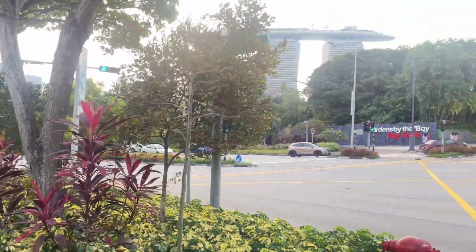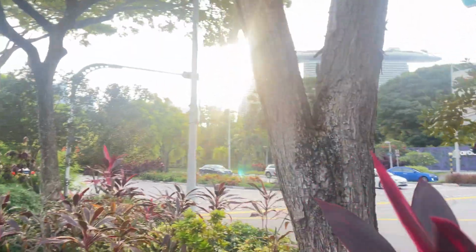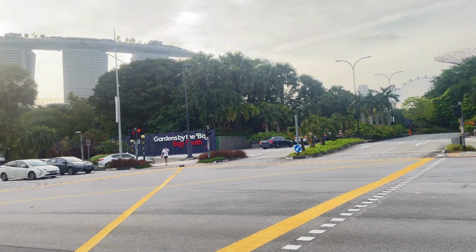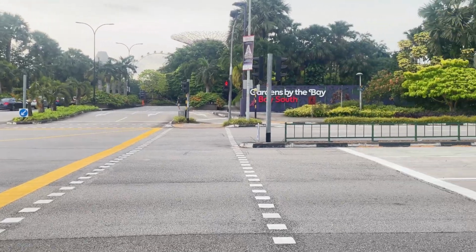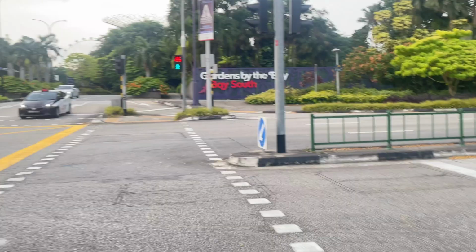As we continue our journey, we need to cross the road to reach the entrance of the garden. Look up and you'll spot the bold and imposing letters spelling out Gardens by the Bay right above the road crossing. It's a clear sign that we're about to enter a place of wonder. Let's head that way.